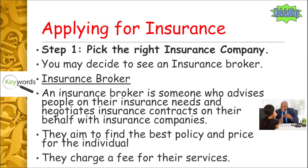So let's say, for example, my car insurance is up for renewal. I have a choice. I can go and get lots of quotes off insurance companies myself, or I can go and speak to an insurance broker instead. I can say, hey, insurance broker, I've got a car, and I tell them the details of my car. Can you get me the best price for insurance, please? Instead of me going to all the different insurance companies, they'll go around to the insurance companies instead, and they'll tell me, right, here's what's on offer, and they'll recommend the best policy for me.